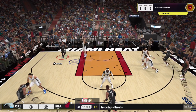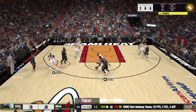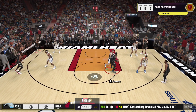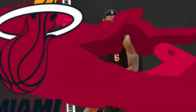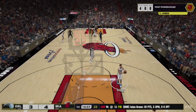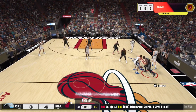Pass to James. Bosh scanning the floor. James in the post. He's defended by Wagner. And the dunk by LeBron. Just a taste of the insane potential of LeBron. All signs pointing to superstardom for James.